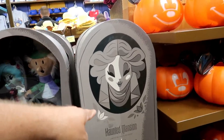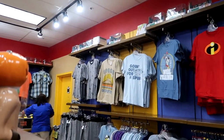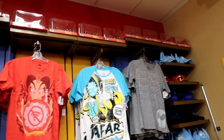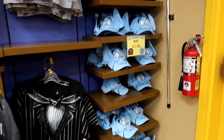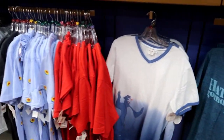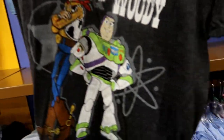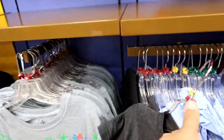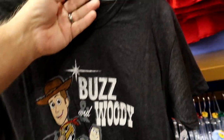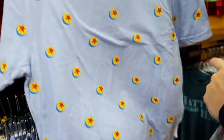See, now I like the back of this box. See some shirts. Space Mountain. Go out for a spin. Well trained. Incredibles. Captain America, Captain of Bad, Jafar, Bone Daddy, $7.99 for the hats, $9.99 for these shirts. Chin Tiki Room, $12.99. Oh, I haven't seen this one before. Buzz and Woody. Let me see what it was. $12.99 for this shirt. Oh, that's cute. Did you see this one too? Look. Pixar? Yeah. This would be a great Disneyland one. Yeah, it would.